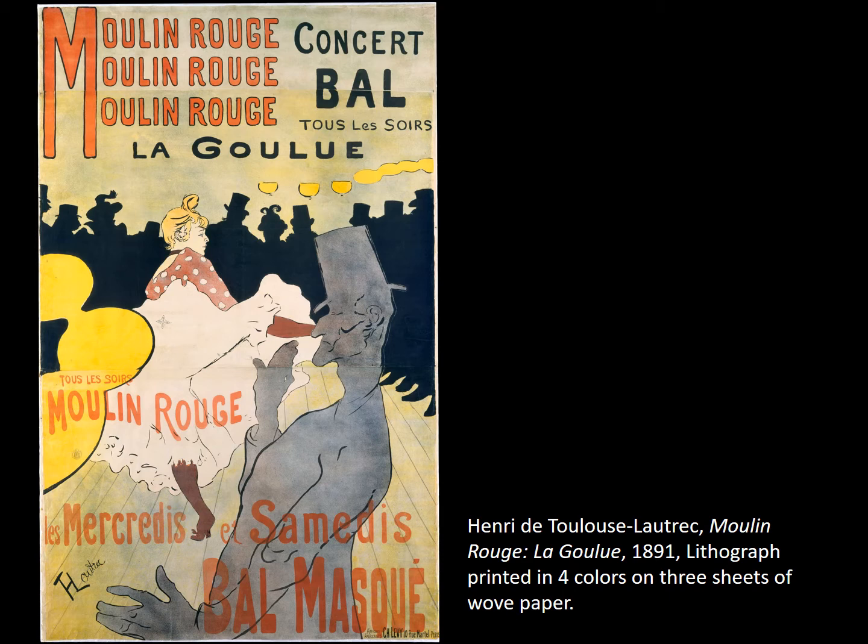So we could see the picture sort of in 3 stages. We could see the half silhouetted form of Valentine the Boneless in the front, and then the fully silhouetted sort of semicircle of spectators in the background.